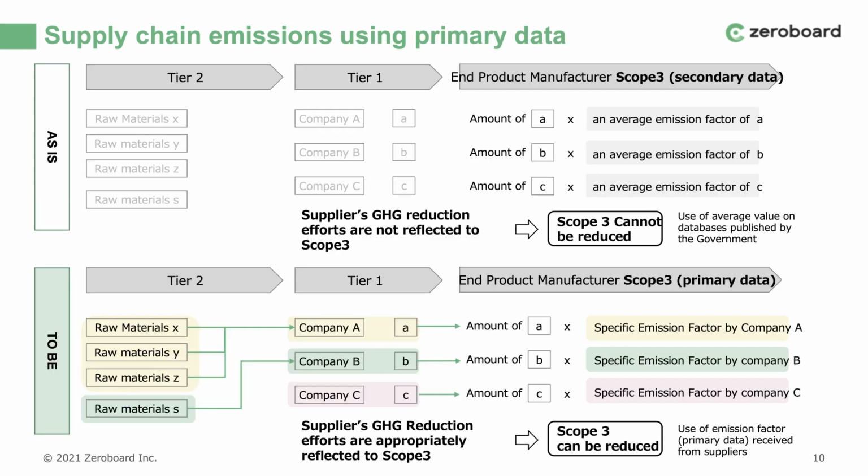Next page. And of course, there is a method by which the reporting company does not use the suppliers' data, but uses secondary data. Secondary data means the GHG data released by research institutions or something like that. But if companies do not use suppliers' data, they cannot reduce scope 3. So if companies want to reduce scope 3, they need to collect the data from suppliers.